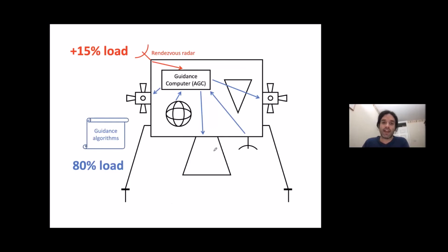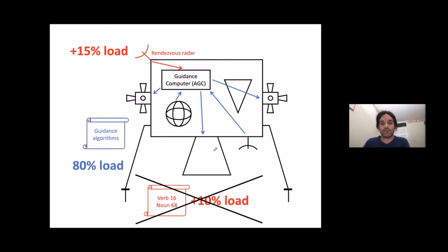So there's where we were, and then Buzz types in his verb 16, noun 68. The program alarm happens, but the computer recovers. How does that work? Well, the computer restarts various jobs, but crucially, it does not restart Buzz's 1668 job, the bit of code that's running it, because it's considered not important enough. And that removes the extra load from the computer, and it allows it to recover.